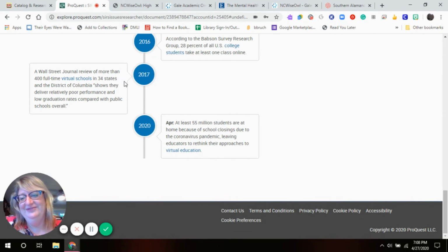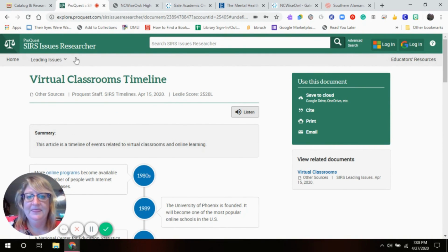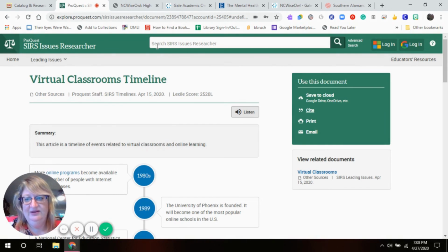And then we had 2017, where virtual schools were delivering relatively poor performance and low graduation rates compared with public schools overall. So sorry if we're not giving you everything we would like to give you in terms of an education right now. But anyway, we can go back again, but again, you can save this. You can cite the timeline if you want to. Here's the MLA version. And you can export the citation to EasyBib. You can save it to your Google Drive, the whole timeline or the article.